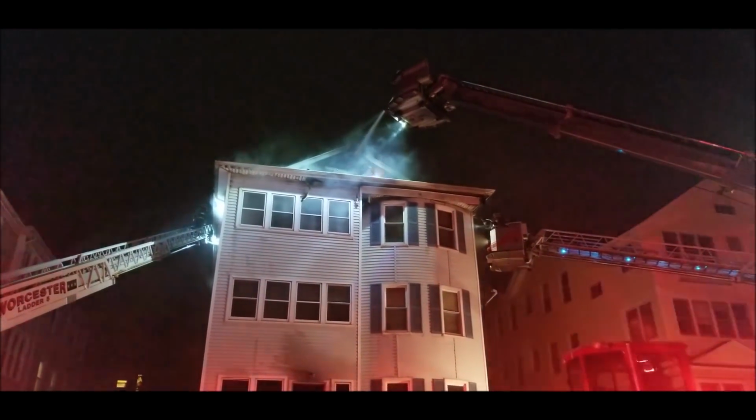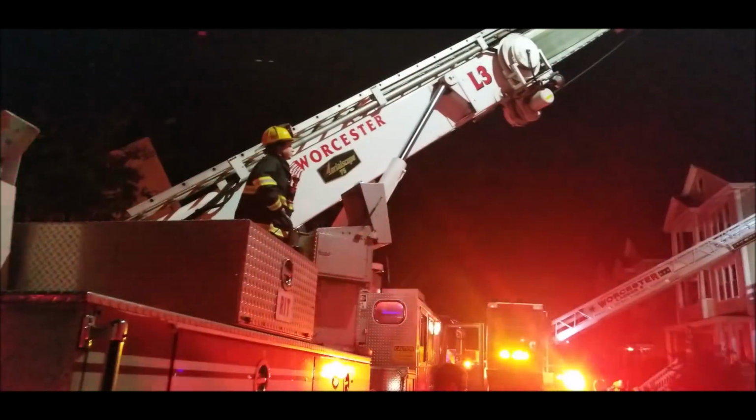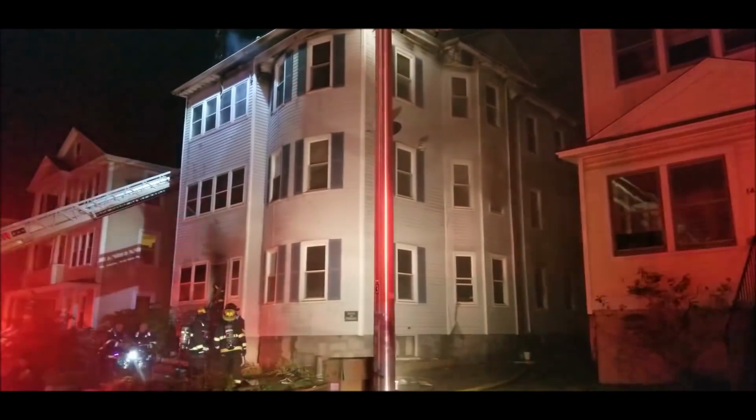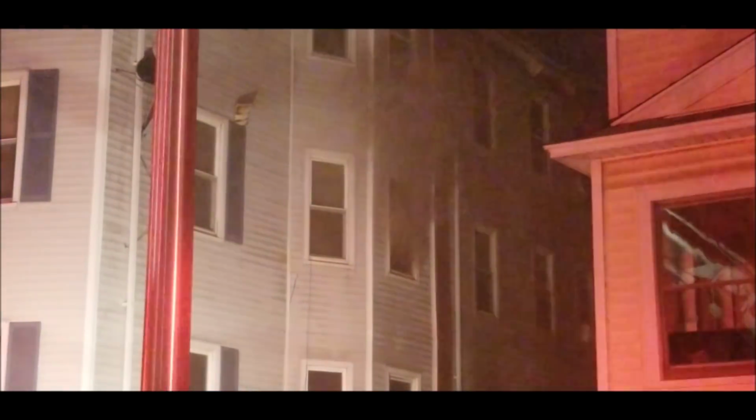2250. Roof is open, Bravo side. In the middle. Rescue team 1, engine 6, second floor. Rescue 1, engine 6, second floor, receive.